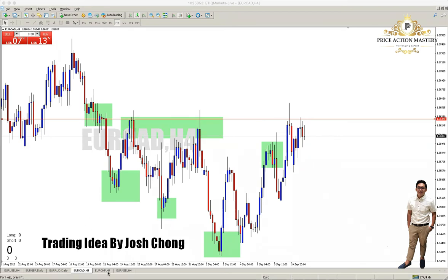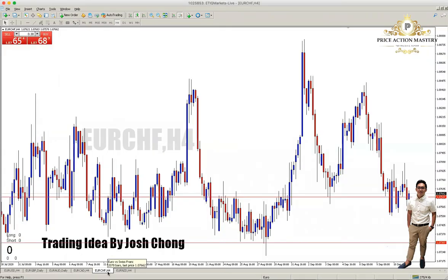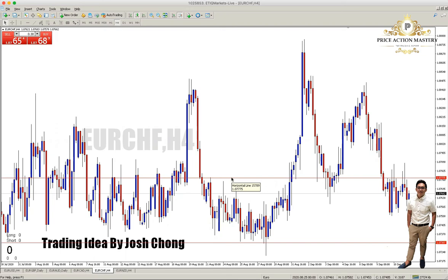Then let's look into Euro CHF next. Euro CHF, same thing. This is the key line I'll be explaining. This level will be a sell. Very clear downtrend with no obligation.